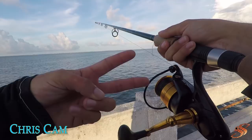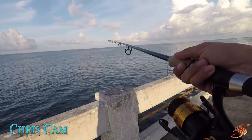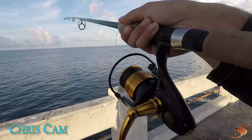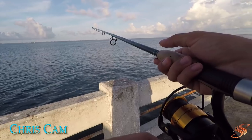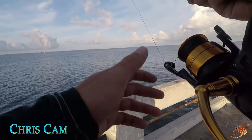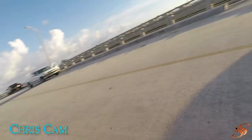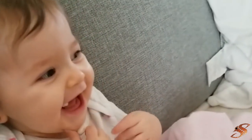Chris just got his butt busted. 0 for 2. I've hooked up. Josh is hooked up. I broke off almost instantaneously. Josh got hung up in the rocks. I need to get this guy dancing a little bit. Oh, God, man. Buy a gooper, a big Skyway gooper.